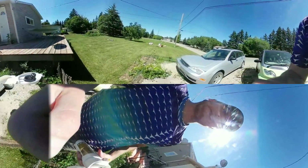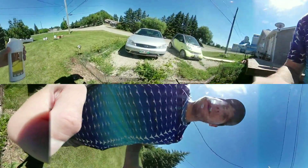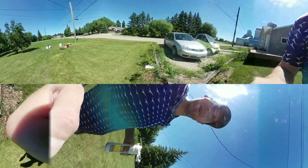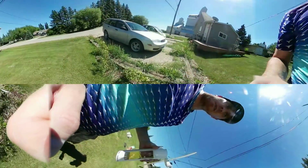I got about 10 of those plants. I tried to transplant some grapes, didn't work. Here's one grape that I just bought out of a store. It's doing all right. Blueberries, for whatever reason, I'm having a lot of trouble with my blueberries. This one's looking all right. A few of them are all right.